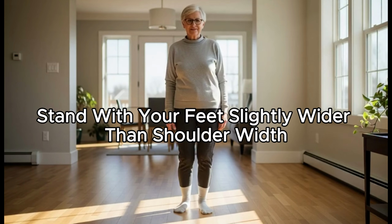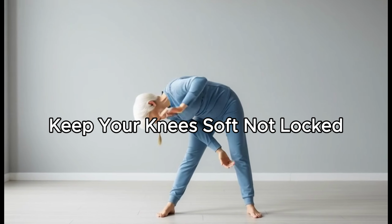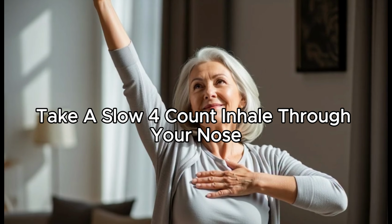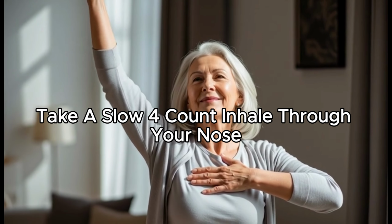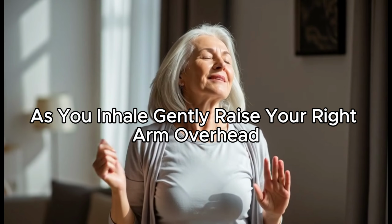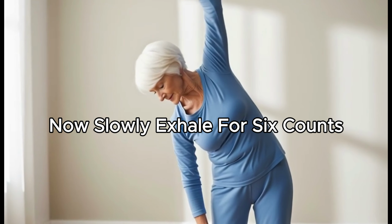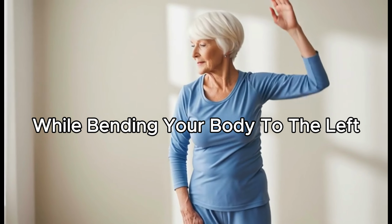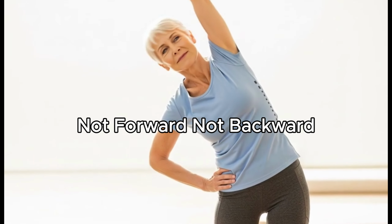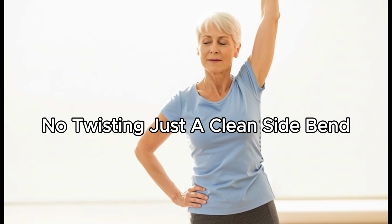Stand with your feet slightly wider than shoulder width. Keep your knees soft, not locked. Relax your shoulders. Take a slow 4-count inhale through your nose. As you inhale, gently raise your right arm overhead. Now, slowly exhale for 6 counts while bending your body to the left. Not forward, not backward, no twisting, just a clean side bend.